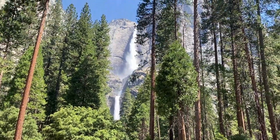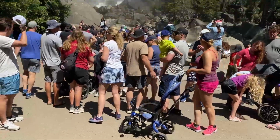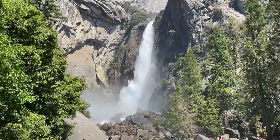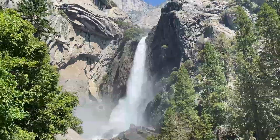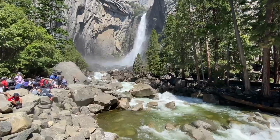Okay, finally, the Yosemite National Park content. Only like the most popular national park in California and maybe even the country. So this here was the famous Yosemite Falls. The falls was much bigger than normal, I guess, from all the melting snow. I don't know. But standing here, I was getting sprayed with water.